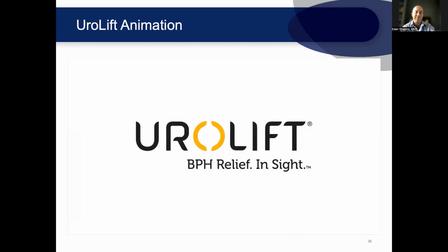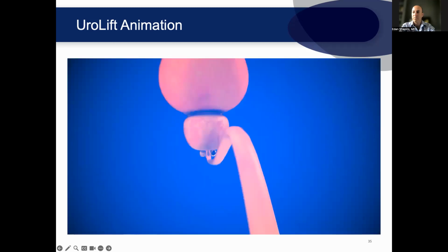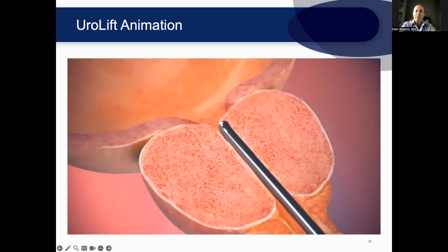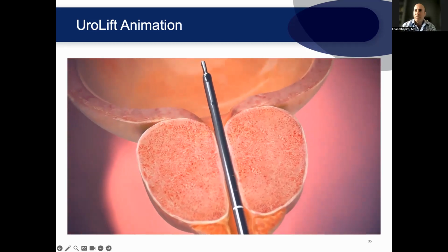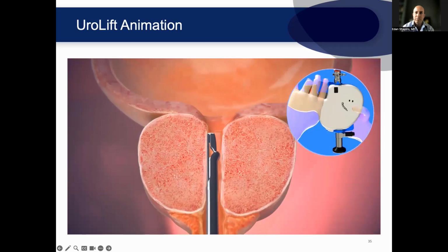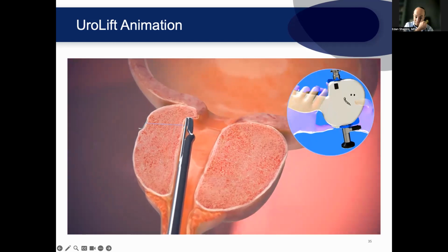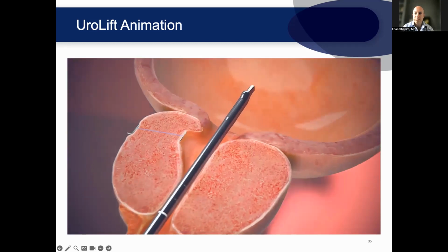The UroLift system is a proven minimally invasive technology designed to relieve urinary symptoms and improve quality of life with minimal side effects for men with an enlarged prostate caused by benign prostatic hyperplasia, or BPH. The UroLift system procedure begins by inserting an implant delivery device into the urethra. An attached endoscope provides visibility to the obstructive prostate. On reaching the area blocked by the enlarged prostate, the obstructive prostate tissue is moved aside. Following a trigger press, the device inserts a fine 19-gauge hollow needle across the prostate and deploys the implant through the needle. The implant is a nylon suture fixed in place with a thin metal tab at each end.